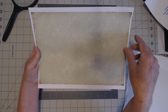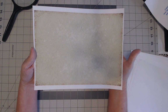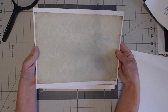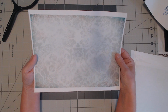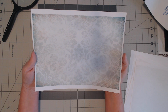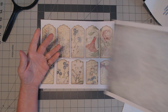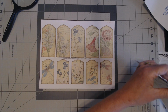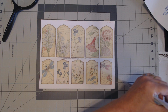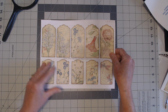Another wallpaper here in the color green. Beautiful. Love that. Absolutely love it. Here it is again in kind of a bluish green. Very pretty. Love these papers. So you're getting 12 papers. And then you also, along with that, you get 10 of these little tags.